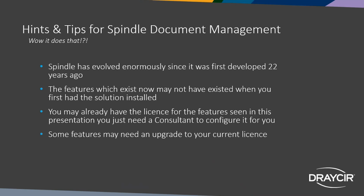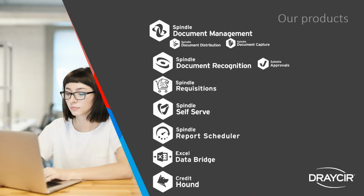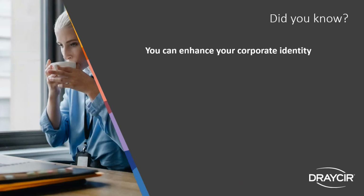So if you are only on the distribution license type, or you are on an older version of Spindle Document Management, you may just need an upgrade to be able to access those later features and functionality. But it's a very straightforward process for us moving forward. So to kick things off, we'll just have a look at a bit of Spindle document distribution first and foremost.